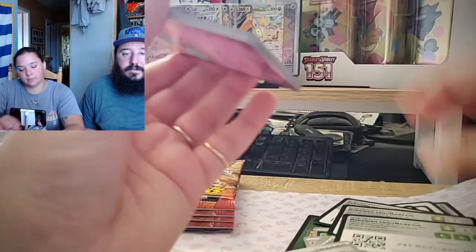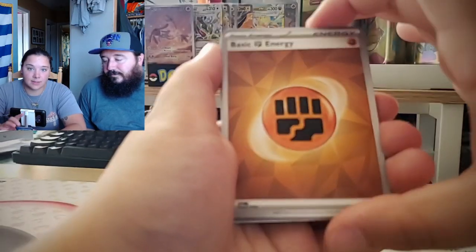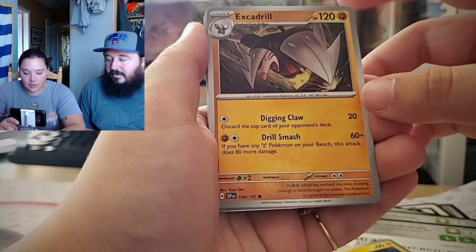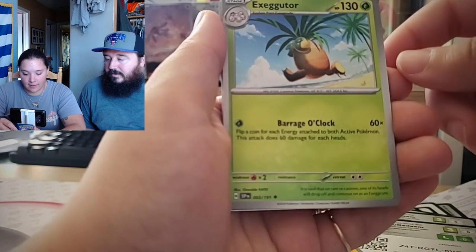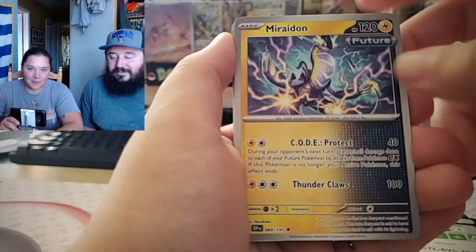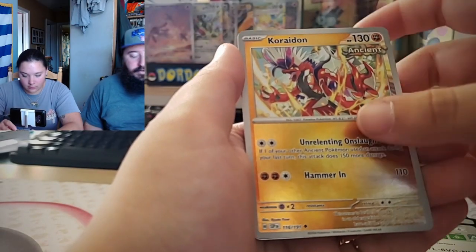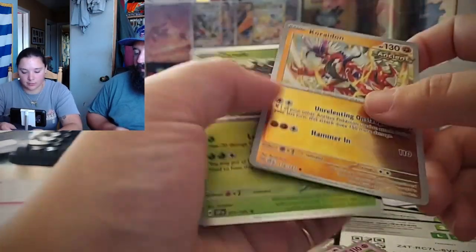Code card. Gotta love that. Basic energy. Esper. Wattrell. Excadrill. That's a pretty cool card. Quaxel. Executor. Weird palm tree guy. I saw you trying there. Weird palm tree guy. He's on this one. Mirrodon. Meowstic. Sigafil. Croadon. Zarude? Zarude Sandstorm? That's Zarude of you.